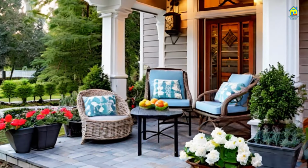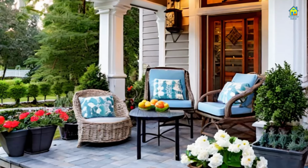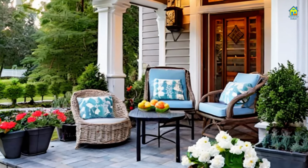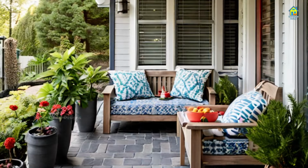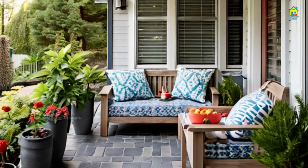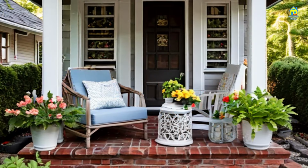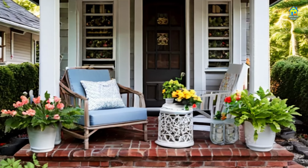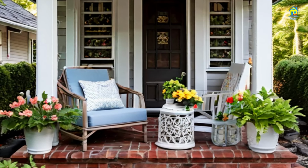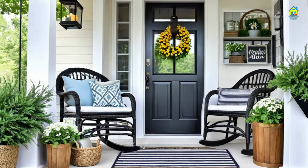6. Utilize vertical space. When working with a small front porch, it's essential to make use of vertical space. Wall-mounted shelves, hooks, or racks can provide additional storage and display options without taking up floor space. Hang planters or decorative items on the walls to create a lush green backdrop. A vertical garden or a series of hanging pots can also add a touch of greenery and style.